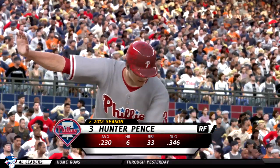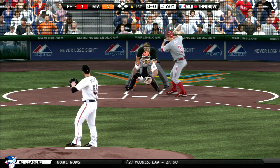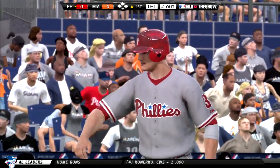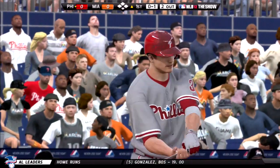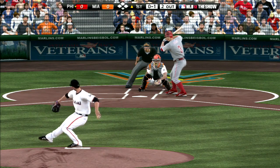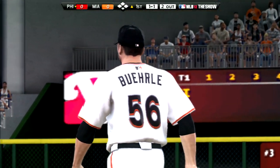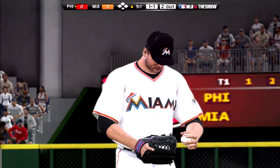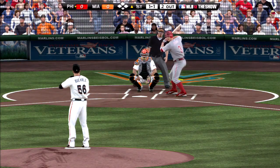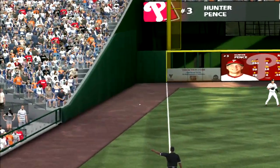Hunter Pence will stand in for the first time here. And here's the first pitch. In there, 0-1. 0-1's the count. And no offer that time from Pence as it evens the count at 1-1. Just starting things out here in South Florida. Swing and a hard hit grounder down the line. But a foul ball, 1-2 now.